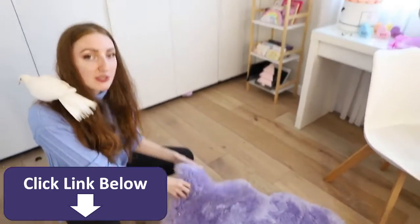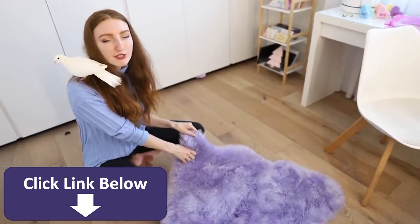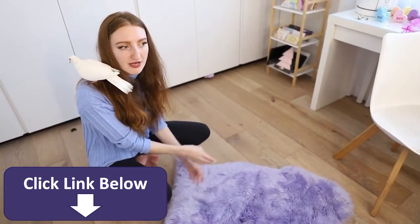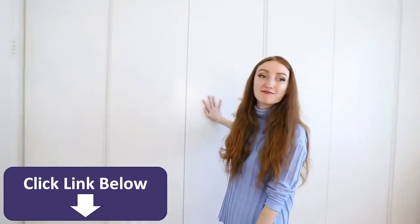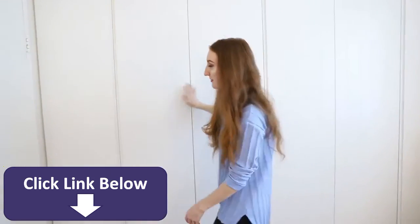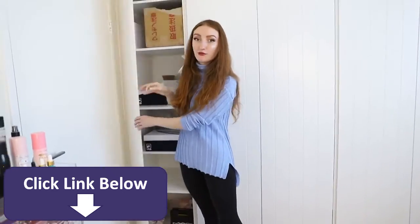This is a fake sheepskin rug that I just got when you're walking through a shopping mall and people just set up little stalls in the center of the mall. Got it from there, it was like $40. And I also have wardrobes, but that's for a wardrobe tour. But on this far side, I keep things that I want to film.